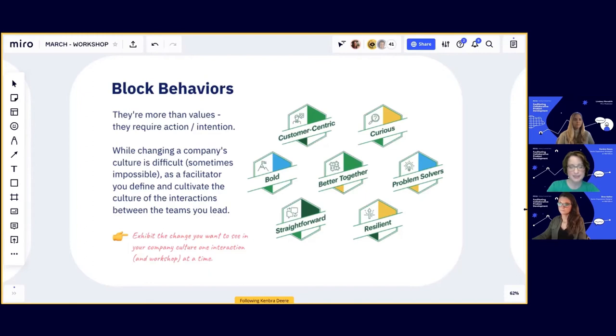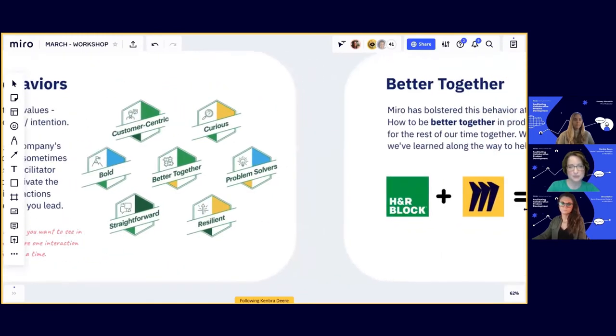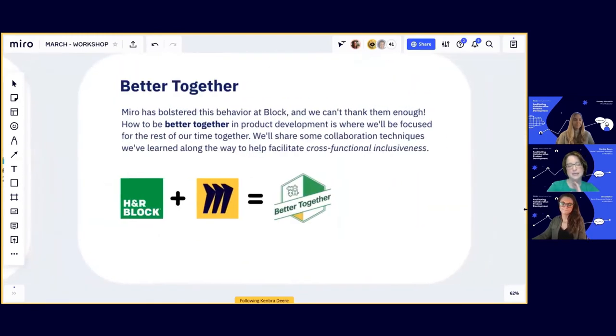is really key. And when it comes to all the different behaviors we have at Block, Miro has really made us better together. Ultimately, if we can narrow down all of the principles and things we believe in, if we can be better together, then we can find the success that we need.